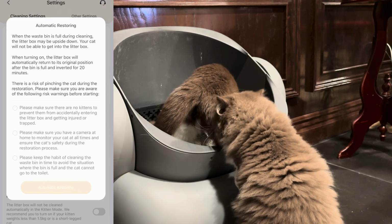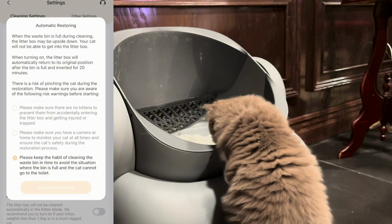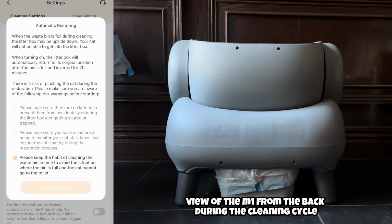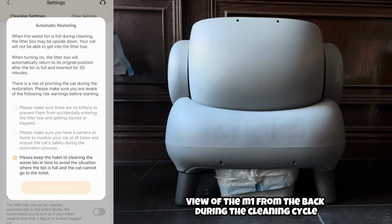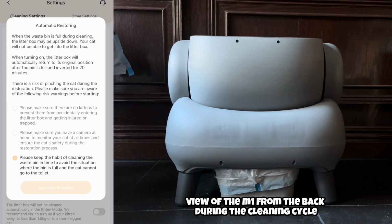I don't know what goes into restoration completely. I'll probably review that at a later time, but the fact that it seems more risky and it wants me to check off these precautions makes me a little worried about using that feature. So that's just something that I won't be using in the meantime.